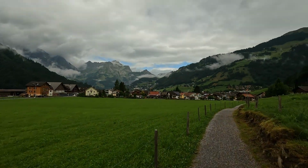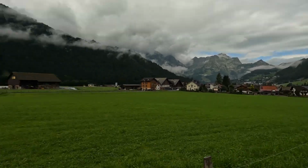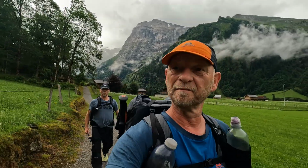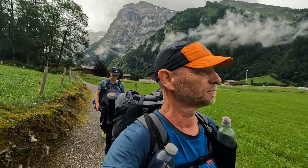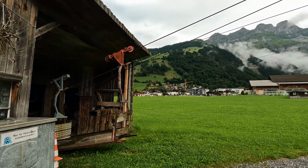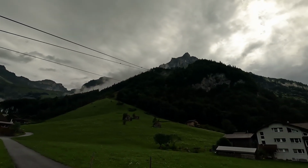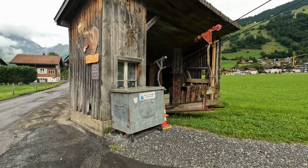We have Engelberg in sight. It's down there. Probably half-hour walk now, hopefully. Then we can go and get some breakfast and then plan the day ahead. You see these gondola cable cars all around Switzerland dotted about, and these are probably used for taking supplies up to the mountains because people live up there in houses and huts and things, so yeah, that's what that's for.